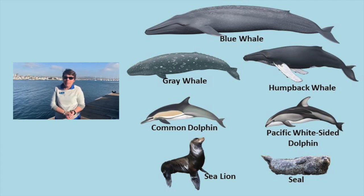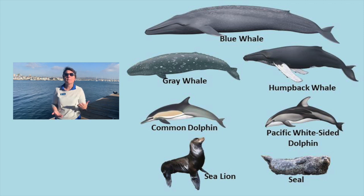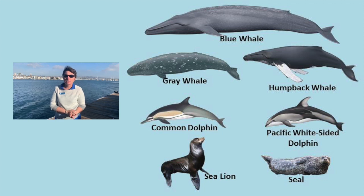This is an example of a field guide. This is what scientists and naturalists use as their pictures to compare the animals in the wild to. Yeah, I think the humpback whale has long pectoral arm fins.